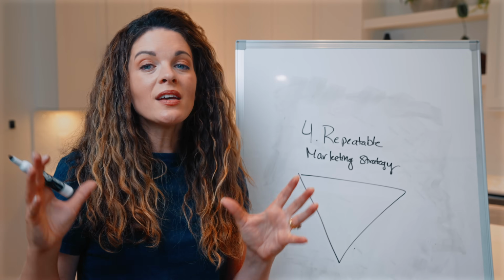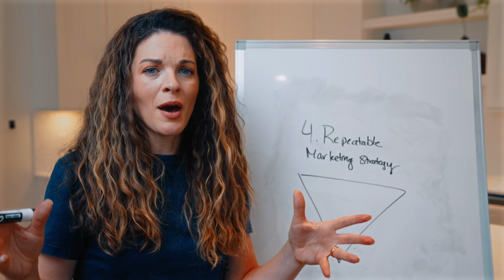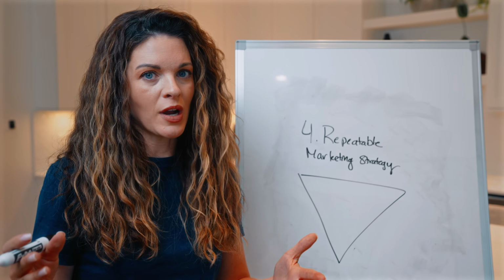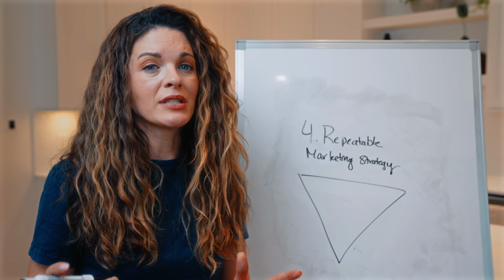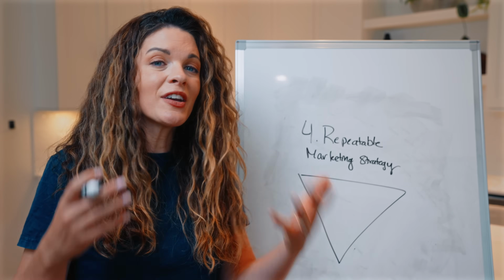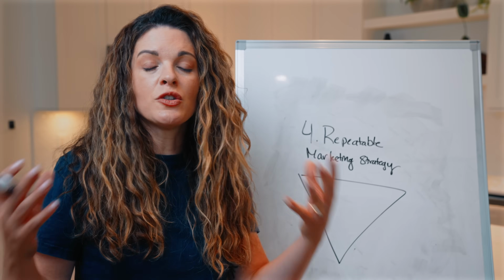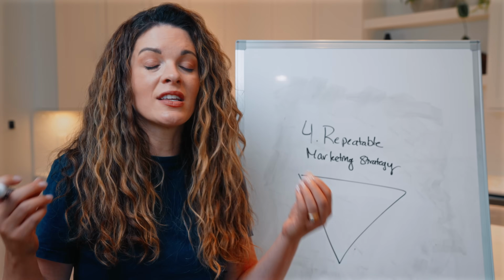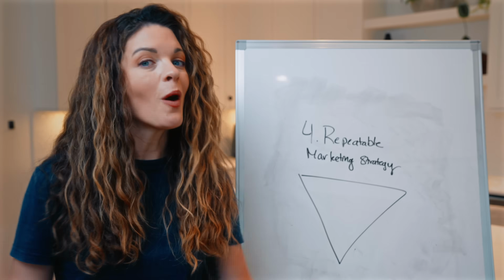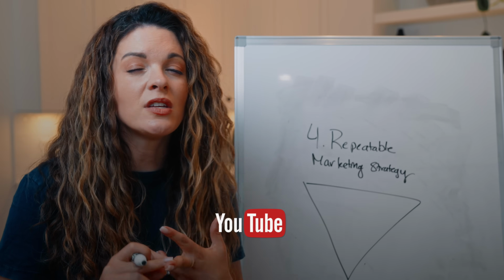So you need one marketing strategy that works consistently before you even think about adding another platform or another content strategy. I don't care how many people tell you that you need to be omnipresent. It's just not true. That's advice for people who have teams of 20, not for people that are trying to do this with a lean team or as a solopreneur. For me, that strategy has always been and will always be YouTube. It generates leads, nurtures my audience, and drives sales 24/7.